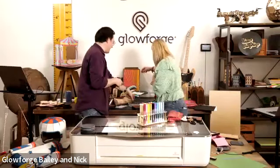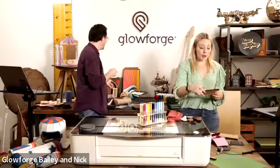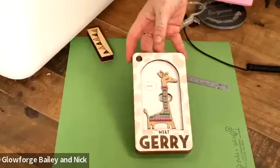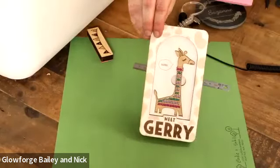This Meet Jerry, that's a pretty fun one too. This is cardboard. This is an example of if you want to give gifts or you sell things, this is like packaging for the item.